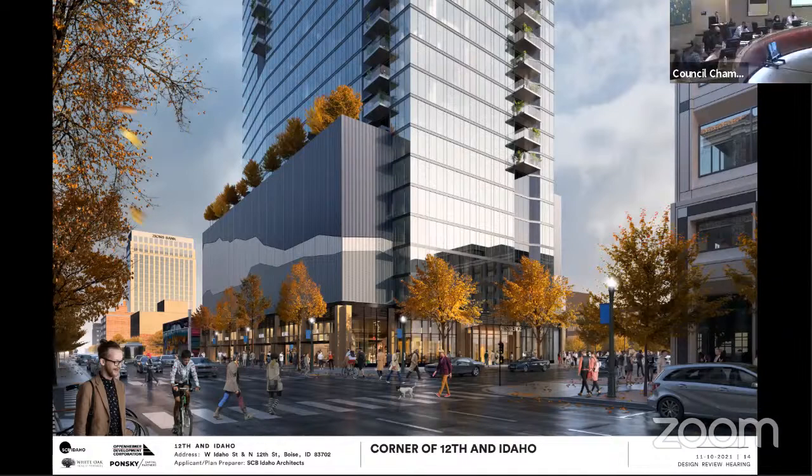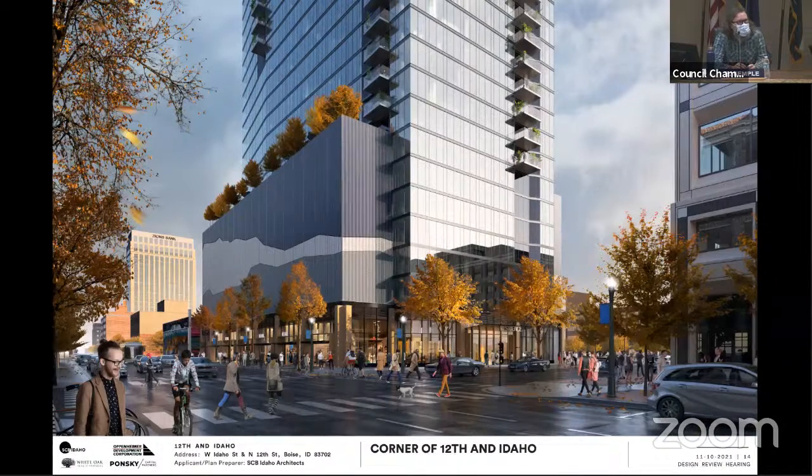Mr. Chair. Yes, Mr. Simple. So the mechanical units for the structure, I would assume the lower level is going to be handled on top of the garage and residential on the roof. I think you were here for the previous presentation, or at least caught a little bit of that work session. Are you doing wall mounted mini split systems? Are you doing air handlers on the roof? Just a little bit more detail on that.